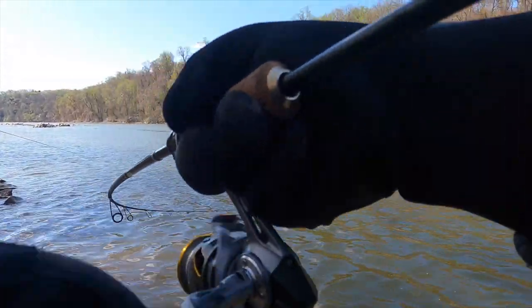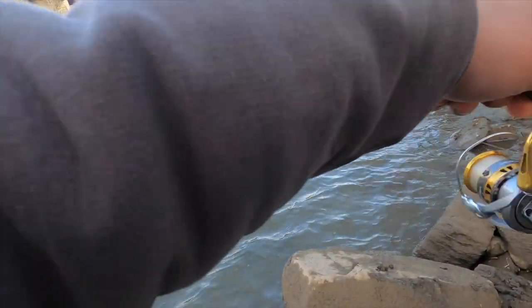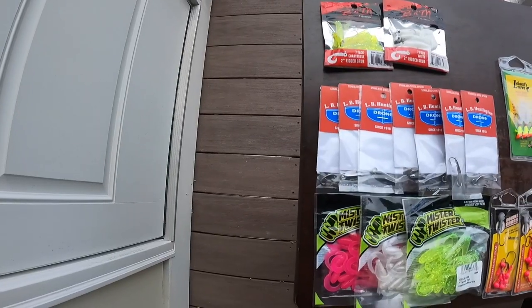All right, so we're going to take a break from the action real quick and go over some bait selection. We're going to go over some rigging and just go over what you need to purchase and what you need to do in order to catch yourself plenty of shad, because today, oh my god, we caught fish after fish after fish after fish. It's been an absolute blast out in the water today. So let's get to exactly what you need to purchase.